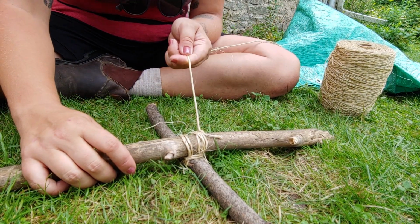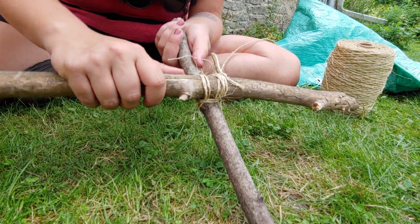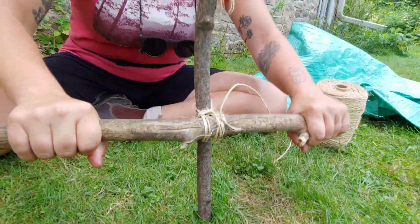You can trim off the final piece of string if you like, but you can also leave that on in case you need to use it for anything else. Now we can see that this is a nice and strong lashing.